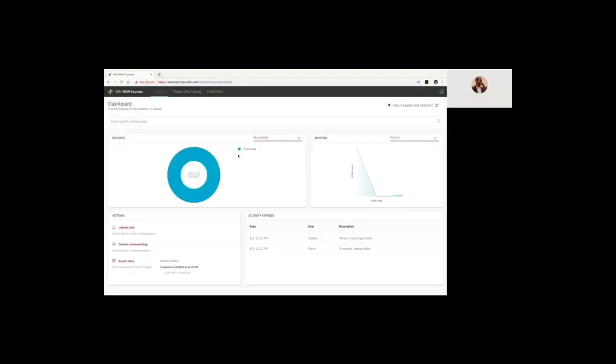So when you sign into MDM Express, as I mentioned, there are a couple of themes here that really define what MDM Express is and, again, why we built it. And one of those is intuitiveness, right? So with intuitiveness, there's a really large thread there of simplicity, right, where we wanted users to come in and see that, hey, this is like no other MDM product ever used. It's simple. It's obvious as far as what I need to do and where I need to go.